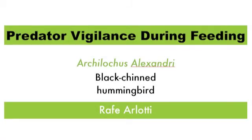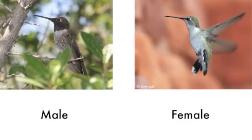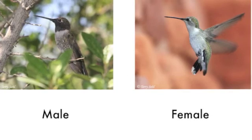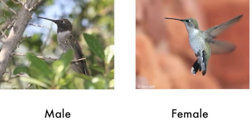So I chose to analyze the predator vigilance behavior in black-chinned hummingbirds, or rather the up and down motion of the head as the birds are feeding. And here we can see images of the birds. You've got your male on the left with that characteristic black chin, and then the female on the right, which is a little bit more plain.